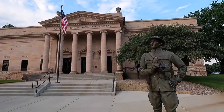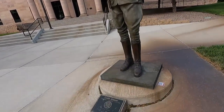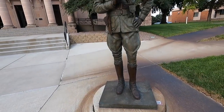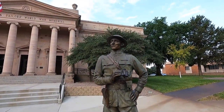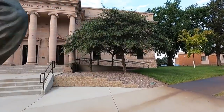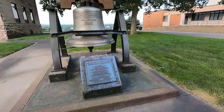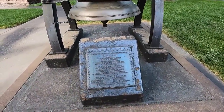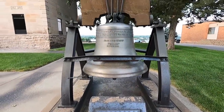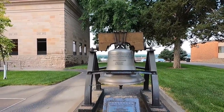That's okay. Look at the old statue. Says World War I. Leslie Jensen. Very well done. There's a big bell over here, too. Wow, look at this old timer, huh? Been here a long, long time. Hear it ring.